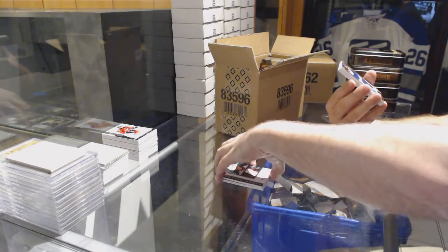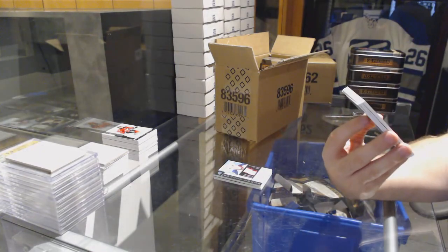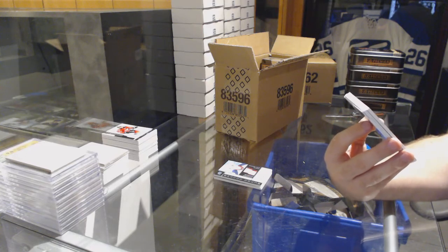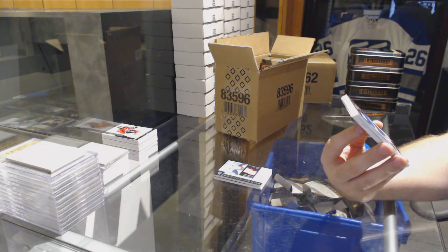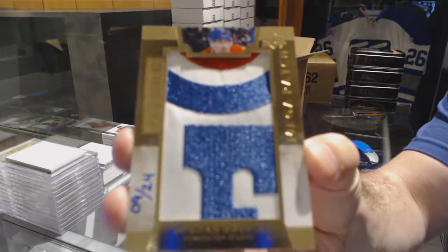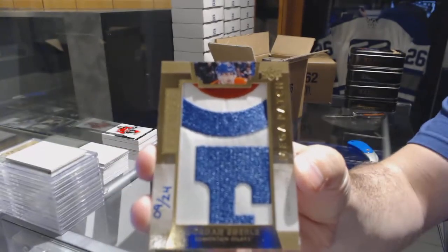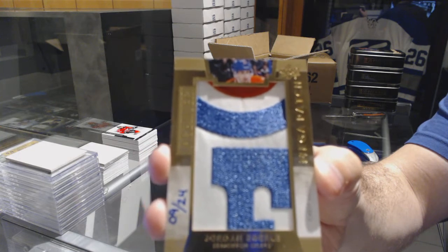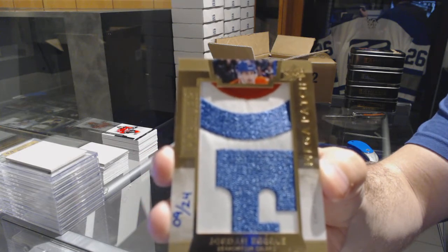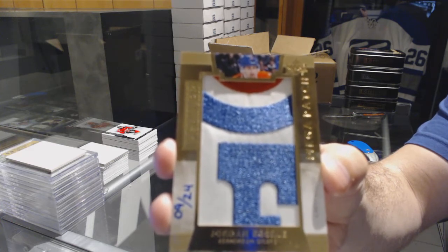Number 224, and this is a pretty boss patch. Mega patch chest logos for the Edmonton Oilers, Jordan Eberle. That is the tip of the, or the bottom of the oil drop. That is freaking awesome.